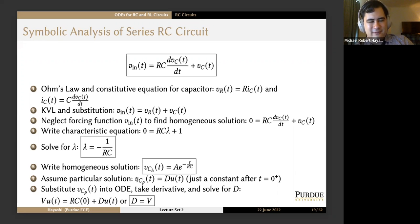So the particular solution, V sub C P of t, is equal to some constant D times U of t, where we've got to figure out what this constant D is. And it's just a constant after time t equals 0 plus. So we'll substitute into the ODE, take the derivative and solve for D. We did this a lot yesterday, so I'm combining steps.